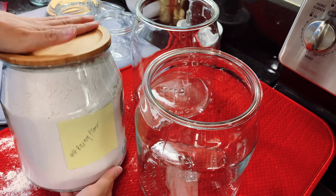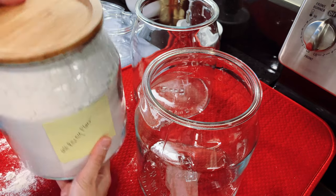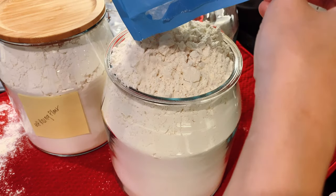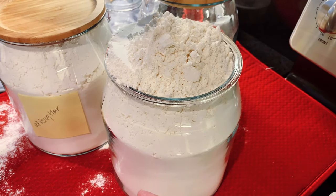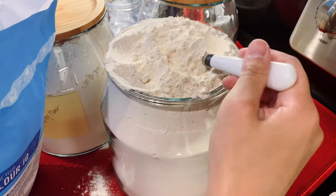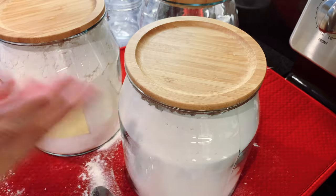That's a good jar for $8.99 from IKEA. It's a good size jar and it's pretty good quality. Anyways, that one's done. Next. Call that a day.